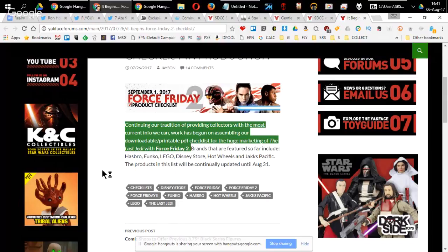Yep. And the product list that I'm doing, which I haven't done in the past, is each item or each assortment will have pricing on the checklist. So you could tally how much you need to spend or want to spend or have to spend. Or calculate how much you have to spend on your partner to make up for that amount. Right. It's like, I'm going to spend, you know, $500. Yeah, exactly.